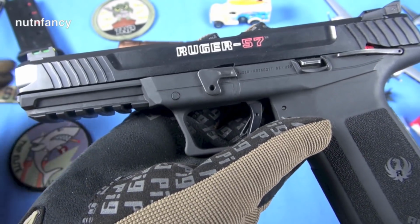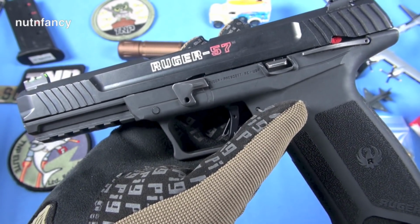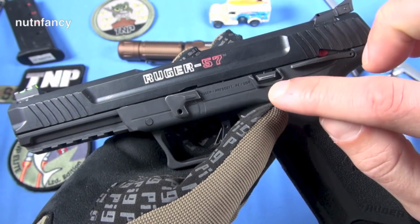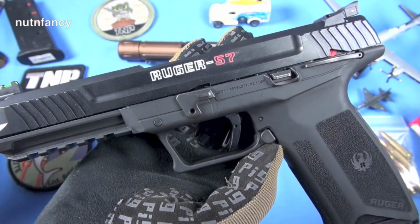Yeah. But it's something, and you can still put it on there, and I wouldn't do anything to modify it because it's so positive, and it didn't accidentally come on at all. I do wish they would use just a little bit of this length and put it on the slide release. I remember that the FN's is a little bit bigger, and I did like the release on that one.